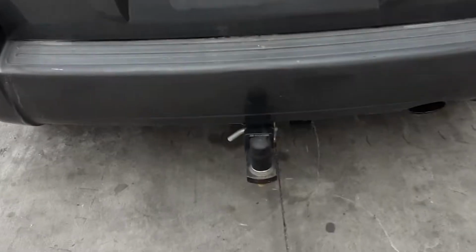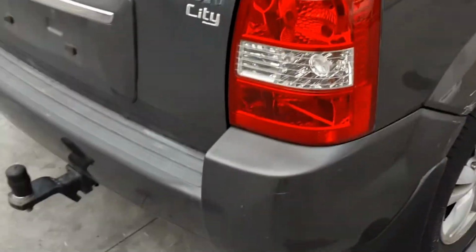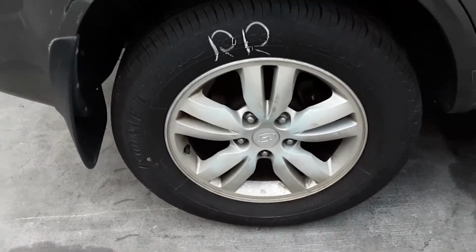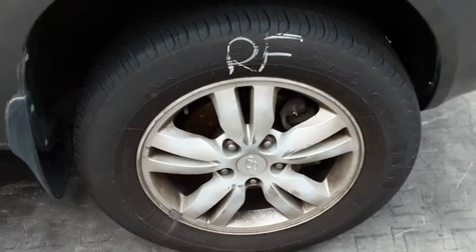bumper cover, factory fitted tow bar supplied with all bolts, brackets, loom and module with neck. Tailgate appears to have no damage, just has some paint fade on top edge. Right hand tail light, right rear 16-inch factory alloy mag with a good tyre. Right rear door has 1 small dent, right front door has 2 small dents, right power door mirror, and a right front 16-inch factory alloy mag with a good tyre.